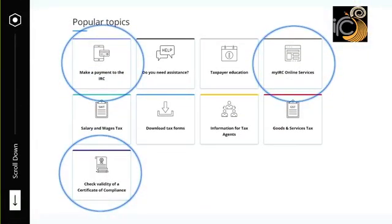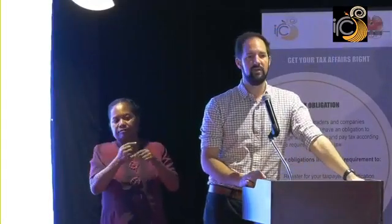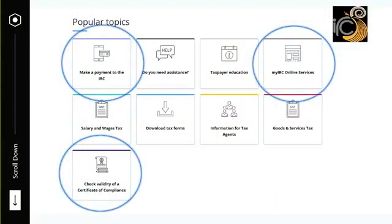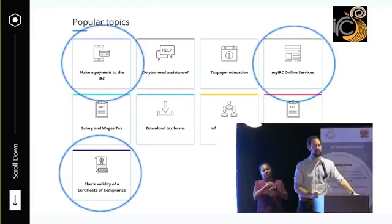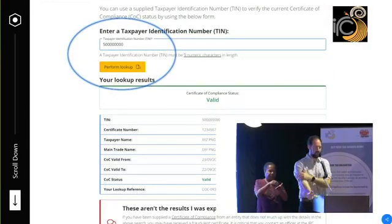All right, I've just scrolled down a little on the website itself, and we have an area called popular topics. That's where most people find what they're looking for very fast. Some of the main things you need to do are there: making a payment, information about taxes, getting started, my online services, checking the validity of a certificate of compliance. I've circled a couple of the most prominent ones for today's discussion. Making a payment is additional to the payment methods presented by Caroline as well. And you can always download tax forms quite easily.